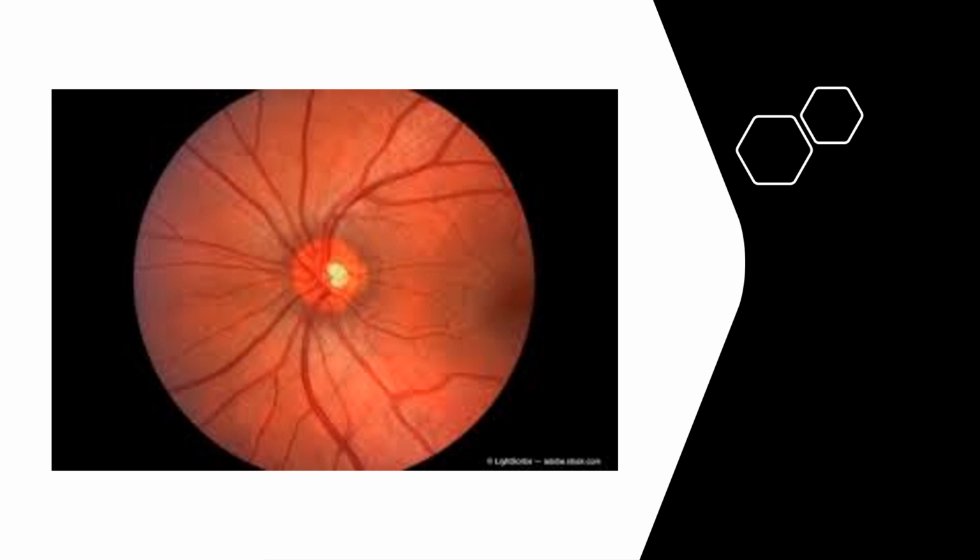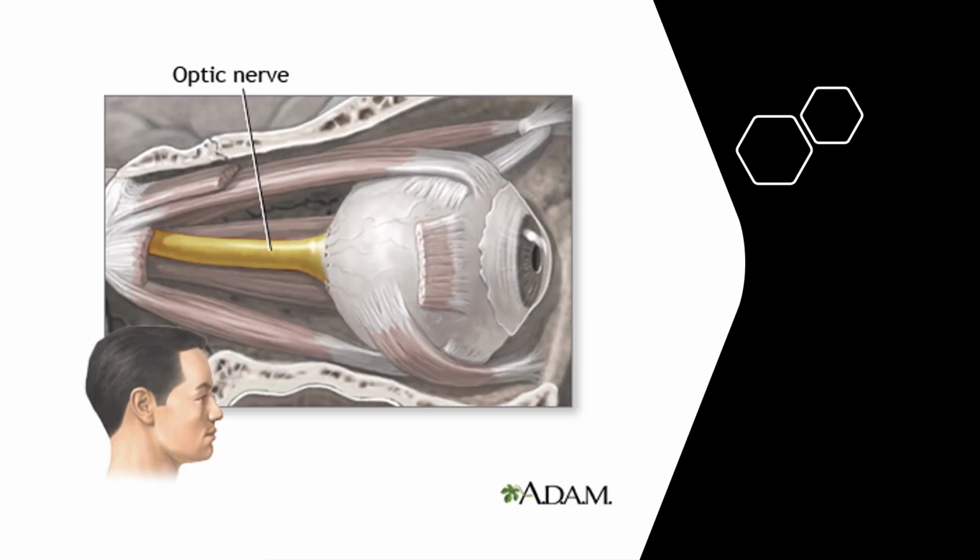In the posterior part of the eye, there is an optic disc, which has no light-sensitive receptors to respond to light, because this is where the optic nerve connects to the retina, and it serves as a blind spot. The optic nerve is where electrical impulses are sent from the eye to the brain to process sensory information so we can see images.